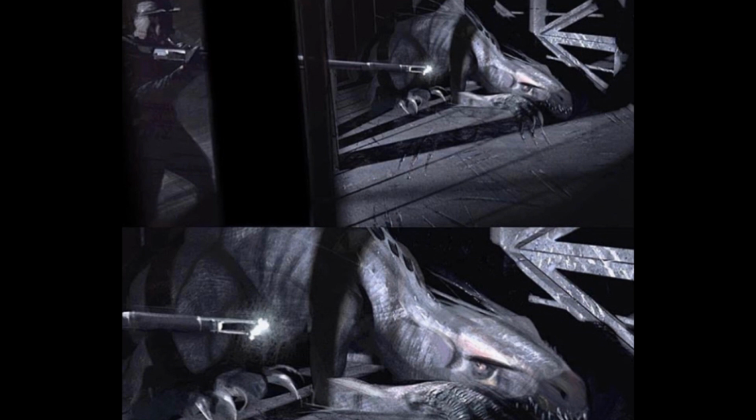A lot of people are probably happy that this scene was cut from the film and didn't show up. I get why they cut the Indoraptor out, the white Indoraptor out, that is. But I would have wanted a scene like that with the black Indoraptor. But again, just my opinion.